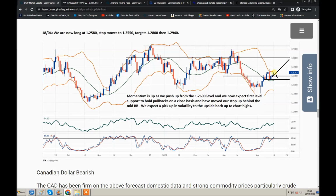Now, I personally think the good news is in for the CAD. If we can just get a little bit higher, take out these two bodies here. I haven't drawn the line in the tail here. Really, it's just above today's high. I think we'll gravitate up to chart highs. It's been fairly choppy price action in this one, but I think we could now see a smoother trend emerge to the upside.